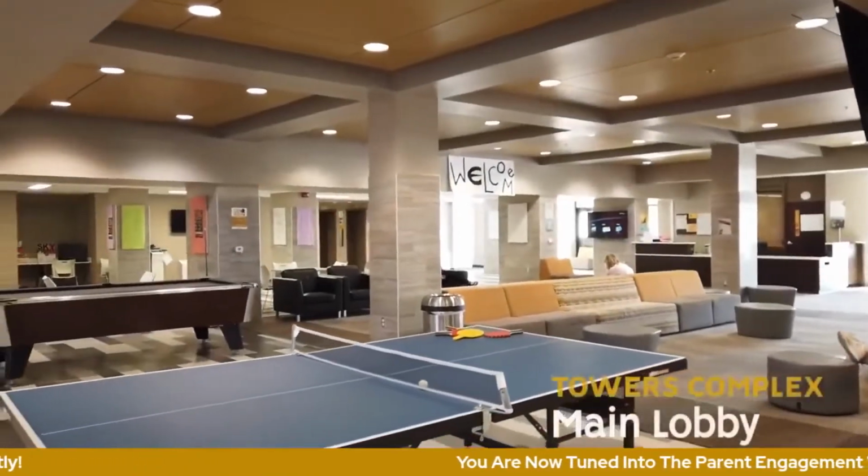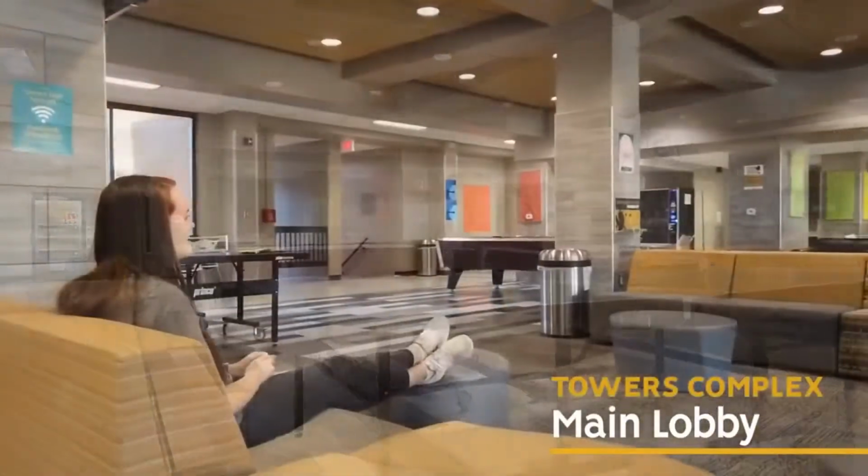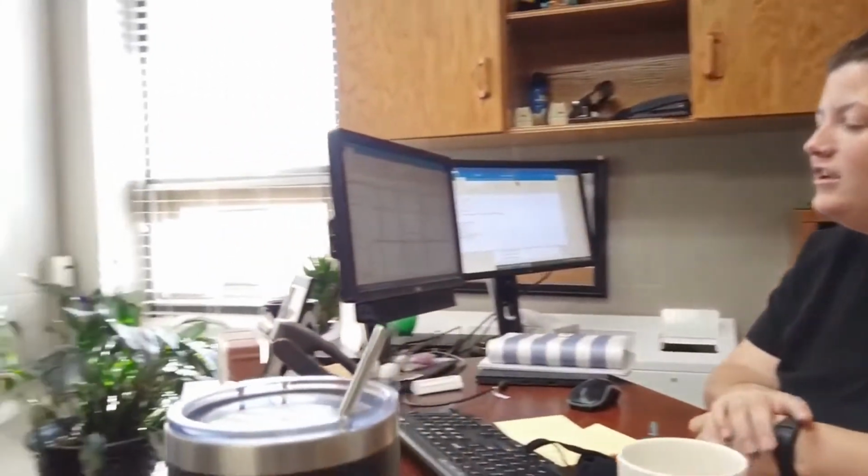The Towers Complex main lobby offers great lounge space along with ping pong and pool tables. You will also find the reception center and the complex coordinator office here.